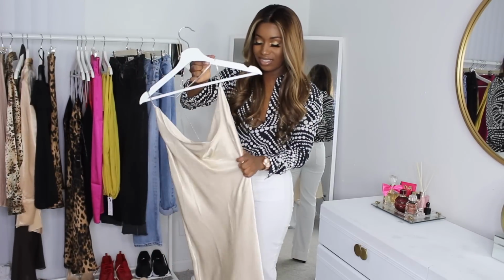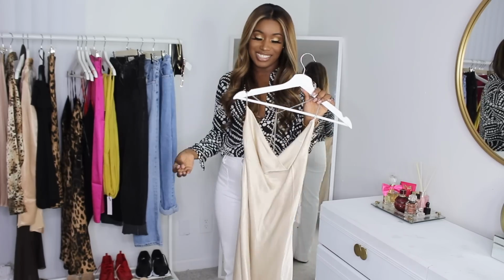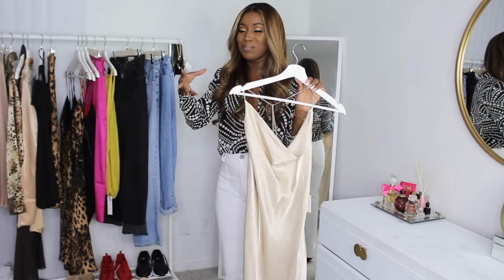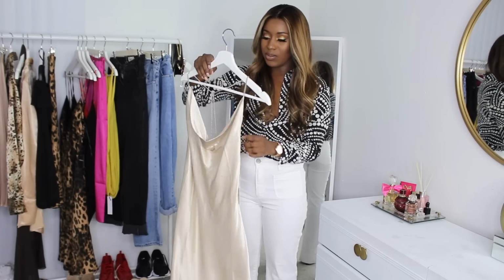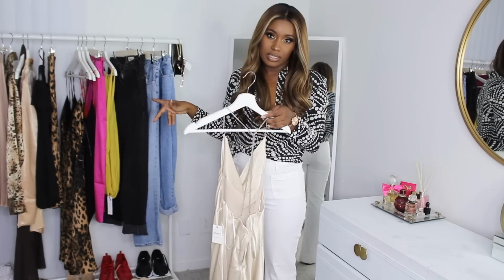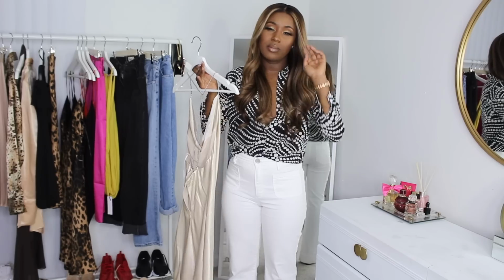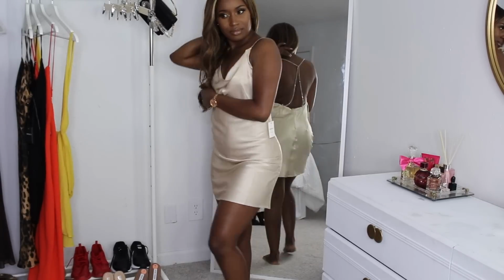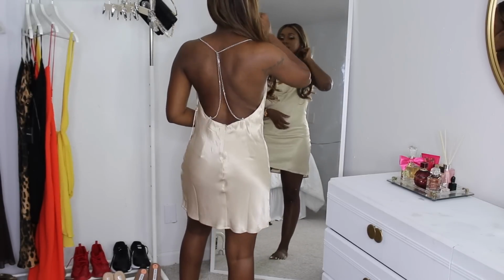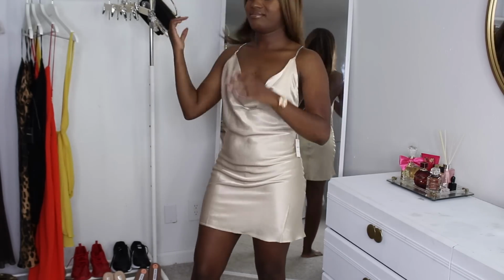Next, this dress. I'm so into silk, or anything that looks like silk, satin, and the slip skirt. I'm so into it for summer. So I got this because it looks so sexy. It's a little bit different from the rest of the slip dresses that I have. I love this detail right here. It makes it a little bit more feminine, even though this style of dress is already feminine. It gives it a little more sex appeal, because sometimes slip dresses aren't form fitting. They're kind of loose, so with this little extra thing going on in the back, it adds a little more sex appeal.